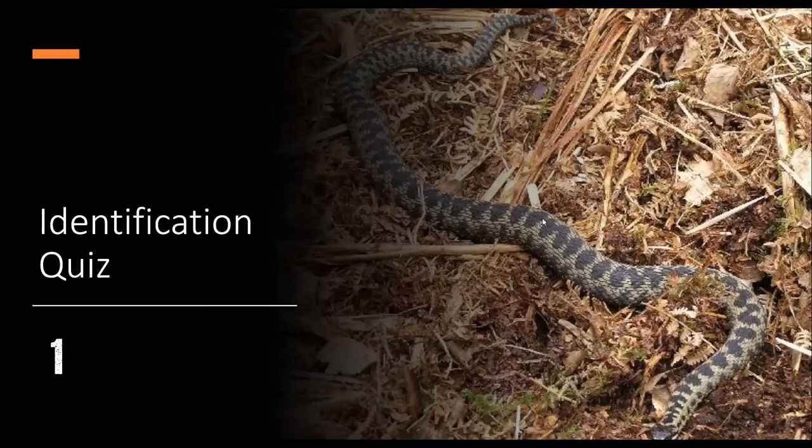So hopefully you saw this zigzag pattern running the length of the body. And this is a sort of greyish colour, I would say, which probably gives it away as a male. Maybe it's a female, I don't know. But I would certainly guess at male adder. Well done if you got that.